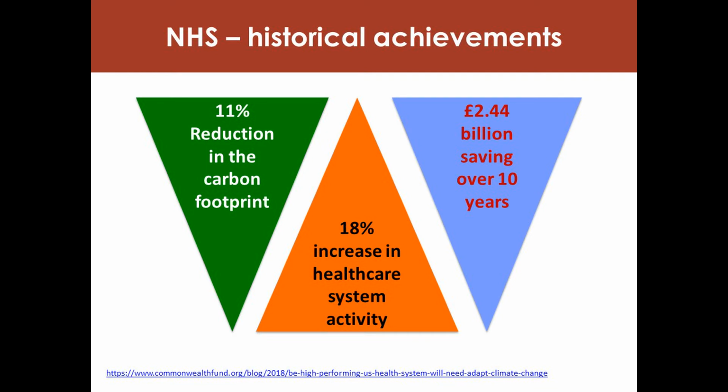Over a 10-year period, the NHS actually managed to reduce its emissions by 11%, which is kind of modest for a 10-year period. And it saved £2.4 billion, and that's probably a more eye-catching figure. This was actually during a period of increased activity, and this is the challenge in healthcare because our populations continue to grow and require care.